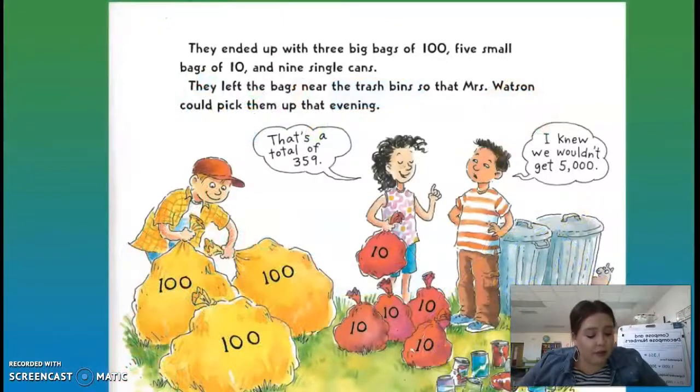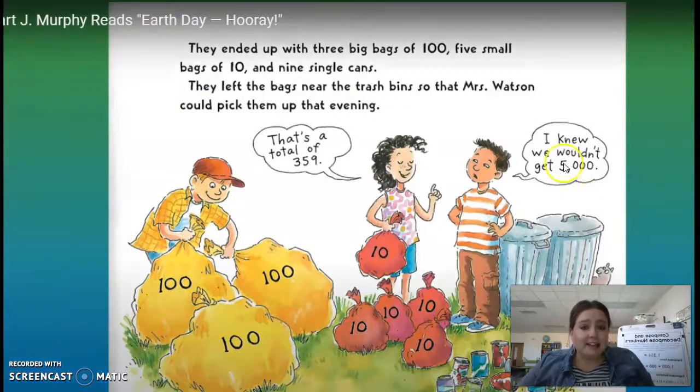They ended up with 3 big bags of 100, 5 small bags of 10, and 9 single cans. They left the bags near the trash bin so that Miss Watson could pick them up that evening.